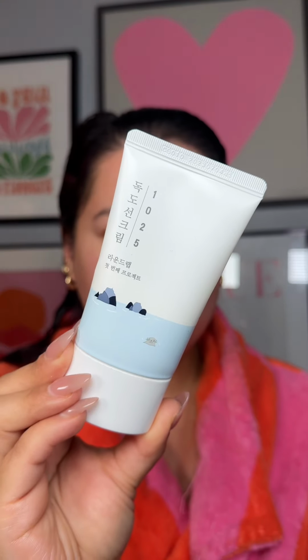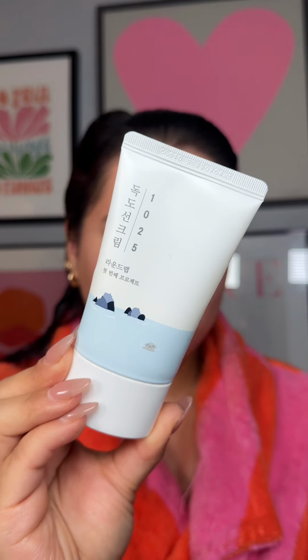For sunscreen, I'm going to use the Roundlab Dokdo 1025 sunscreen. I don't know why. I just feel like I looked at my sunscreens and this one was calling to me. I remember I really liked it, so why not? As always, I'm applying 2 finger lengths. My skin feels really good right now.